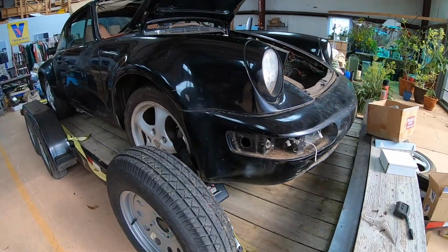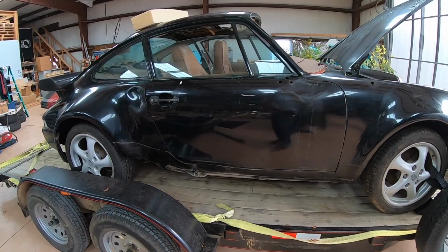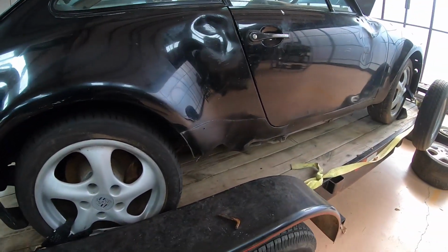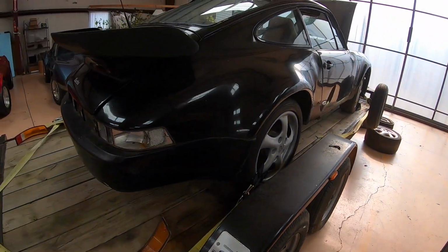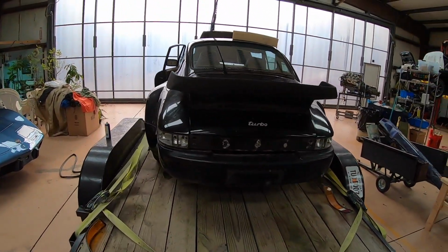And it's rough. It's had some modifications done in its life. Had some aftermarket rockers put on. Some of the fenders were cut away. Had this sweet whale tail on it.